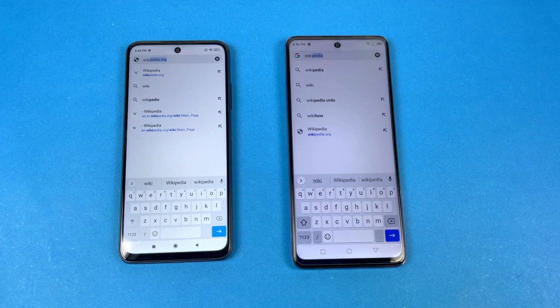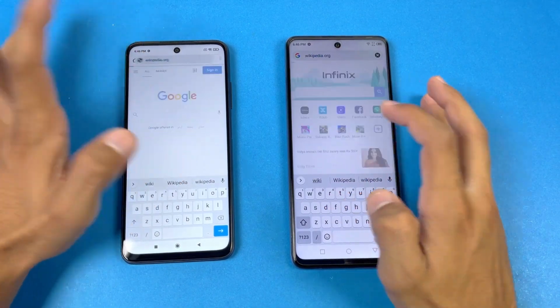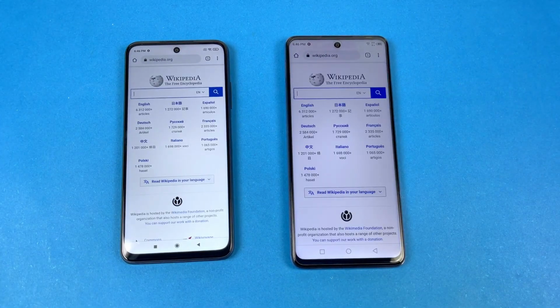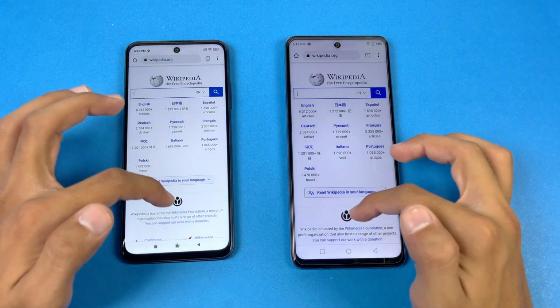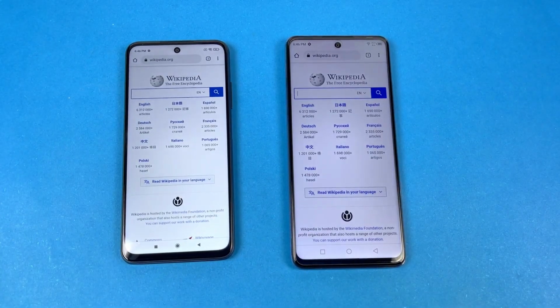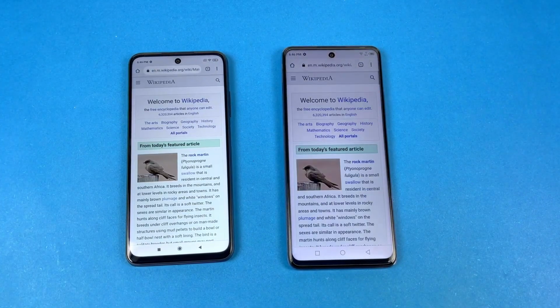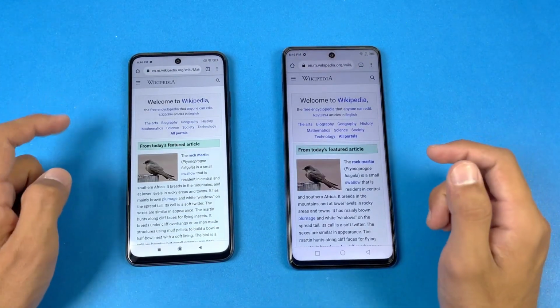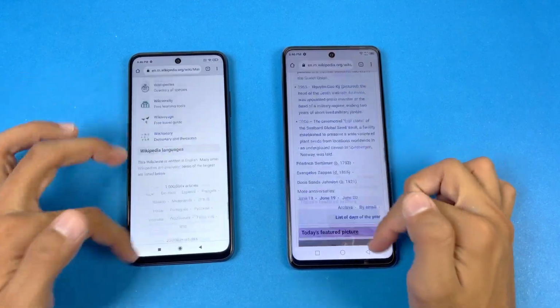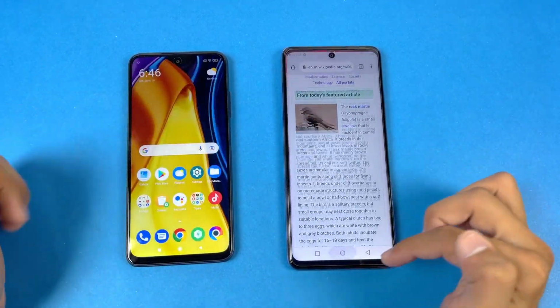And guys, now let's see internet browsing speed. I am using default Google Chrome on both phones. Now let's see wikipedia.org, faster on the Poco M3 Pro. So now let's see the scrolling, and yes, I see a little bit of lag at the start, but you can see that it's really smooth on both phones. So guys, now let's open this English. Again, faster on the M3 Pro. Let's see the scrolling again, really smooth.